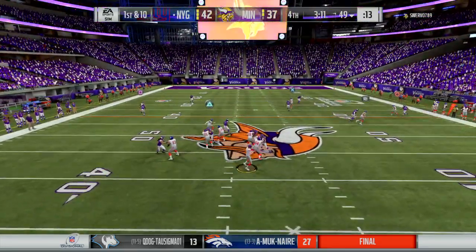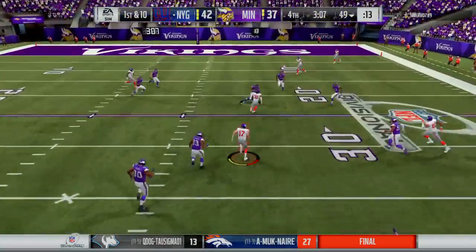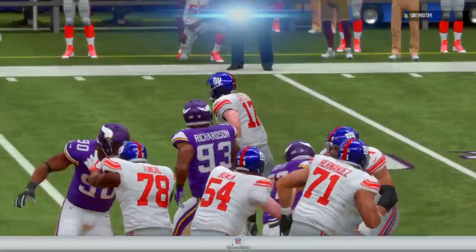On 1st and 10, Lauletta. Escaping the pressure right. Finding room inside the 40. Big yardage there on the scramble. It gets him a 1st down.